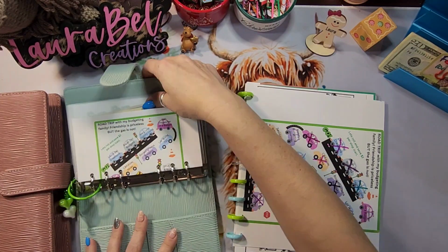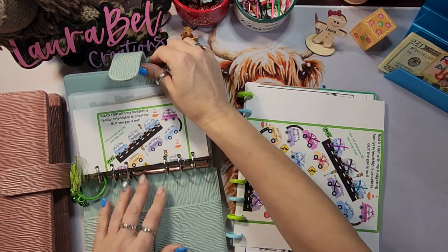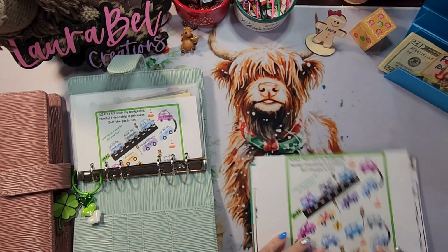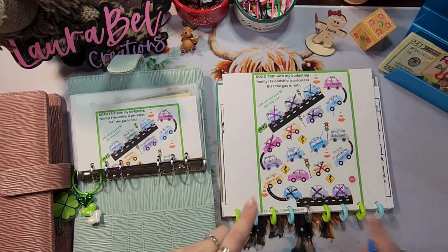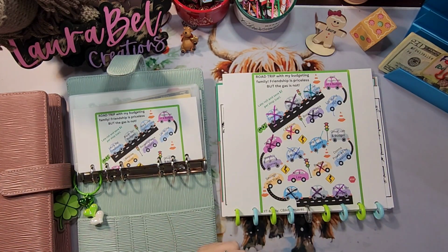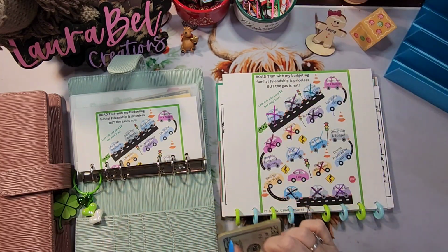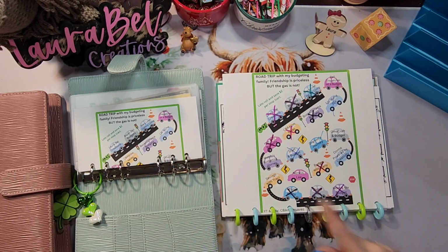All right, we are going to be doing our, come on, play nice. All right, so we're gonna come over here, and this is from CBA Mom Saves. And this is a challenge that she made for a lot of us budgeters that have our names on it.